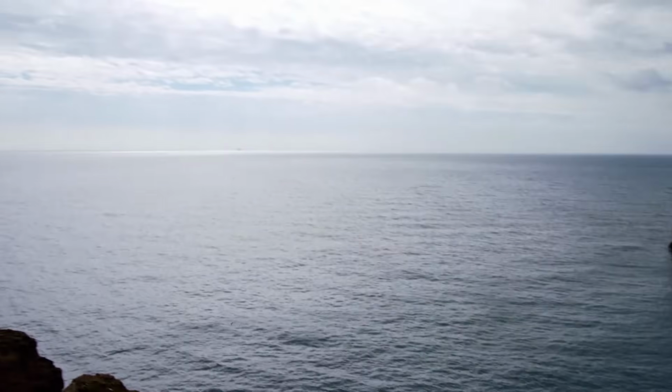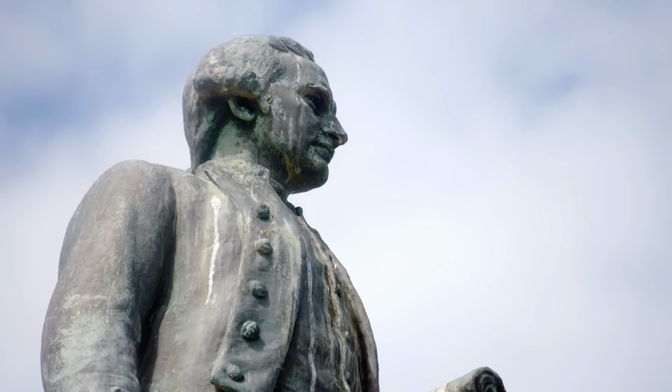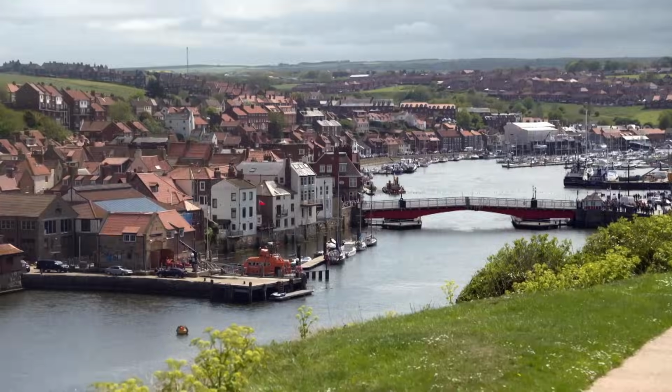This part of Britain is so unique. The unspoilt towns and villages are like a series of jewels, pearls along this wonderful coastline. And personally, as an Australian, to have walked in the footsteps of Captain James Cook and to know that the Endeavour, the boat that he discovered so much on, was built just down there, well, that's pretty special.